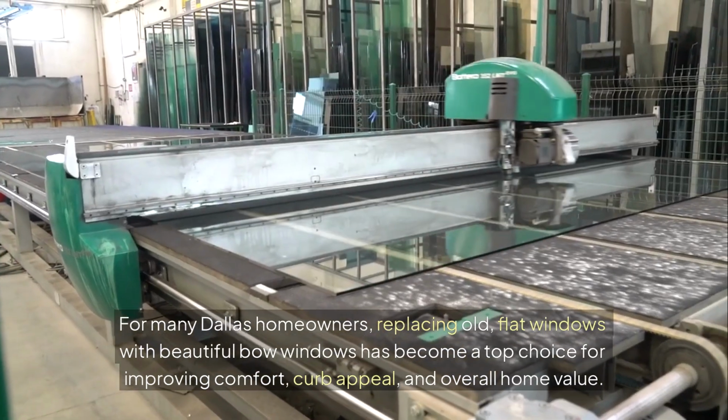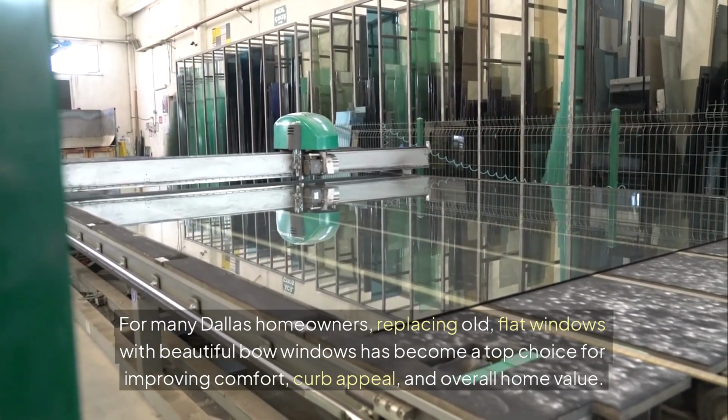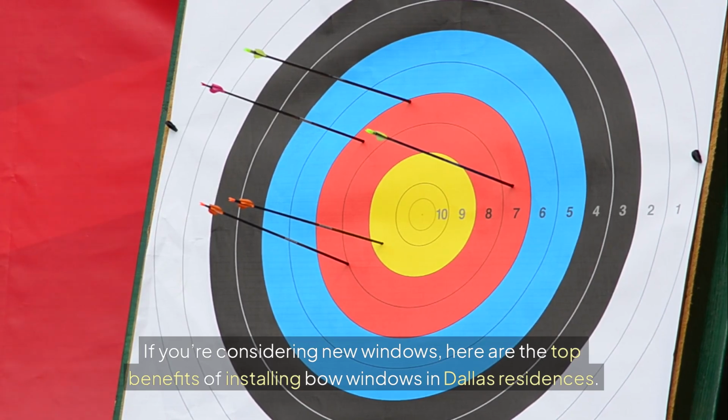For many Dallas homeowners, replacing old, flat windows with beautiful bow windows has become a top choice for improving comfort, curb appeal, and overall home value. If you're considering new windows, here are the top benefits of installing bow windows in Dallas residences.